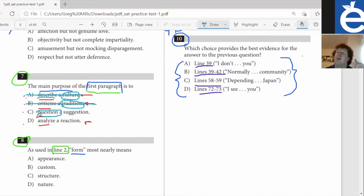Was that it? Would she have reacted differently? But what are they questioning? Is it a suggestion? We didn't have any mention of a suggestion there, so we can eliminate C. And let's look at D. Analyze a reaction. So analysis. That might not directly show up.